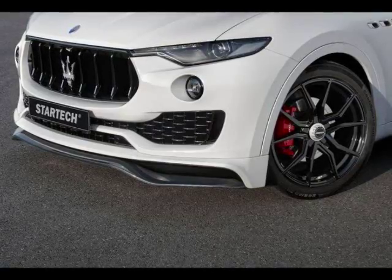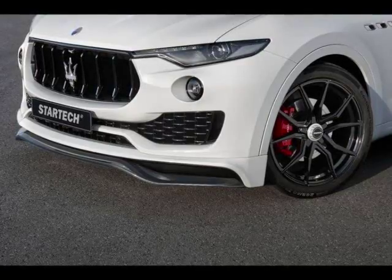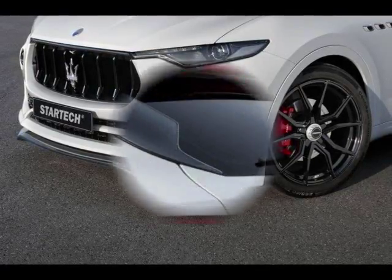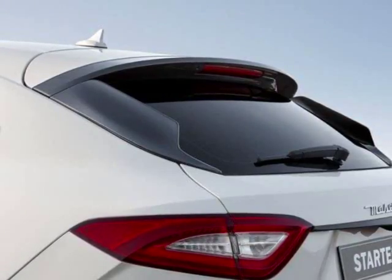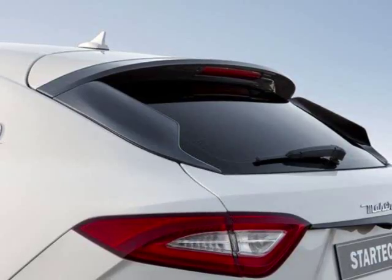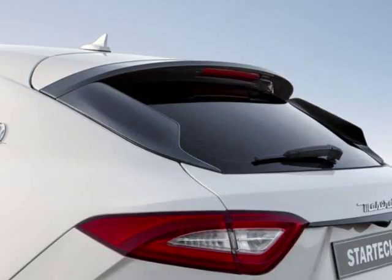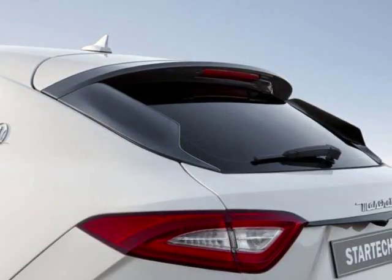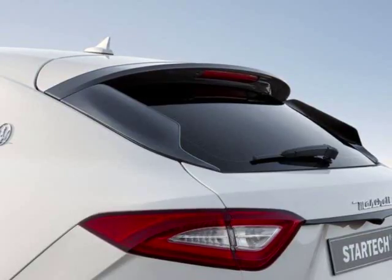And since these upgrades traditionally end up with the car getting more power, it's reasonable to expect at least 500 horsepower to come out of whatever Startech is developing at this moment. Who knows, 500 ponies might even turn out to be a conservative estimate. Could a 600 horsepower, Startech-tuned Maserati Levante be on the table? I certainly wouldn't put it past the German tuner to get to that number.